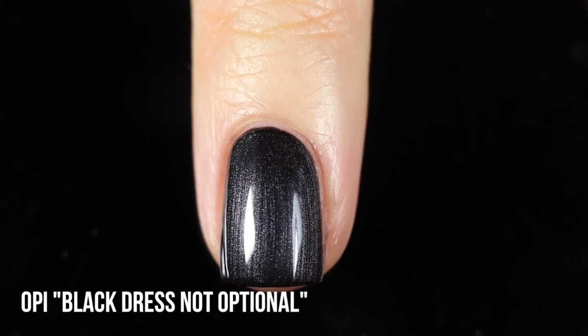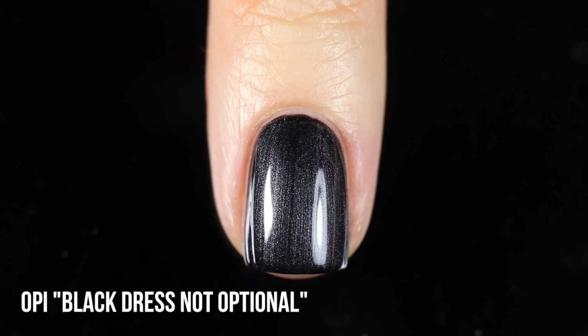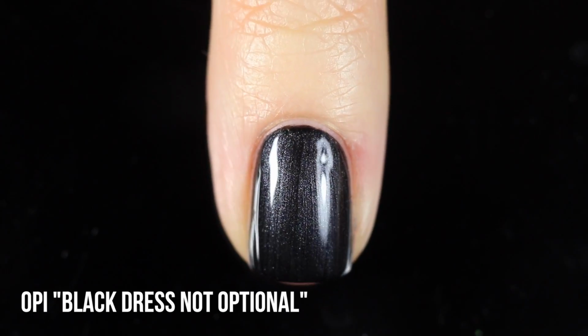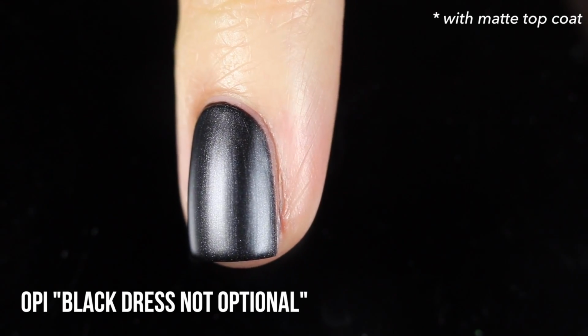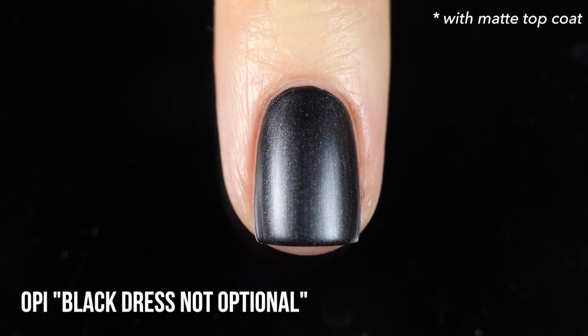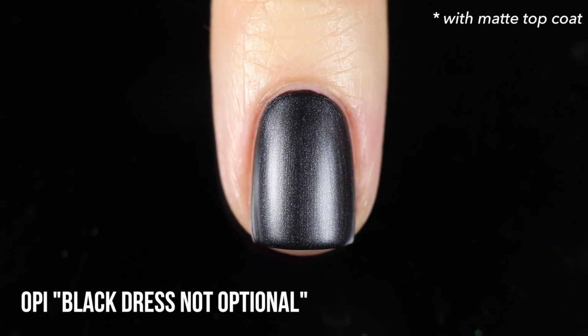It is actually almost a one coater, but I do end up doing two just to kind of deepen that color, and this is one of the polishes that I absolutely love to wear matte. I feel like it gives off that matte velvet look on your nails. I love that little bit of shimmer and how much texture it gives when it does have that matte finish. So just an absolute favorite of mine, and I feel like it's a classic.